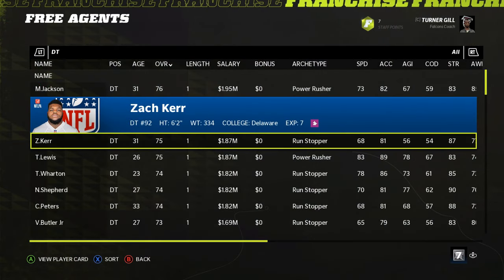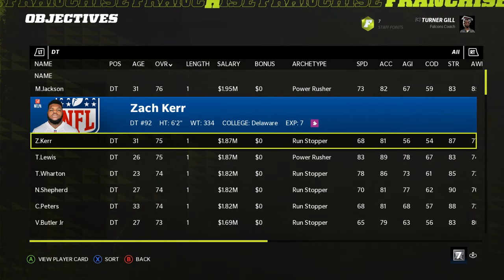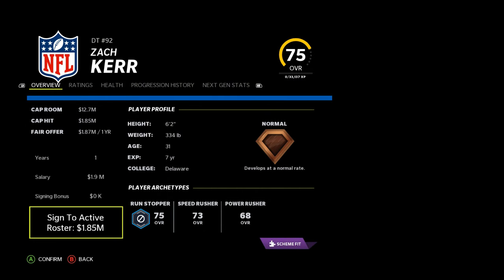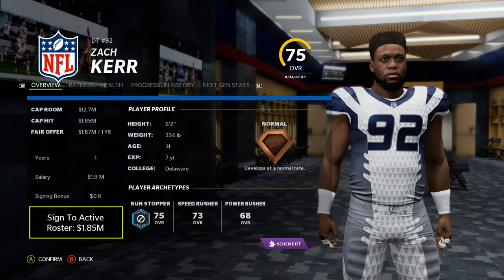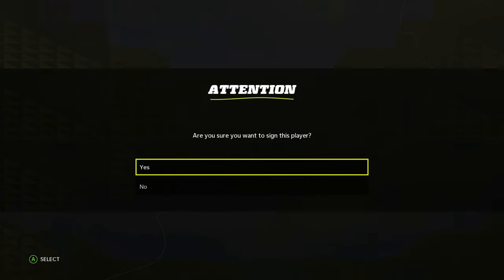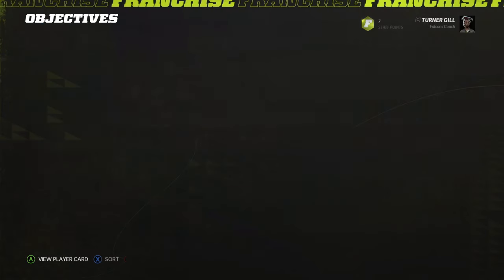On the D-line, 31-year-old Zach Kerr was signed for a little more experience. I know that the Falcons were looking for a run stopper, but it may have been better to go with a younger talent. Not sure why someone like Tershawn Wharton wasn't signed, but who am I to second guess the choices made by the coaching staff?